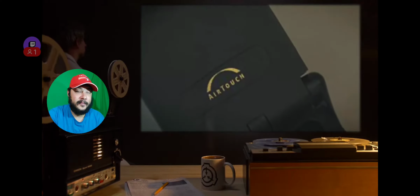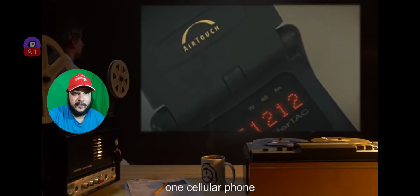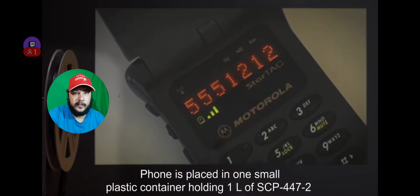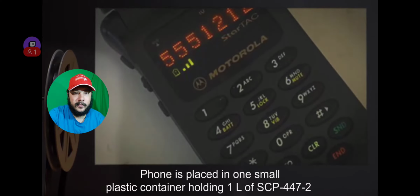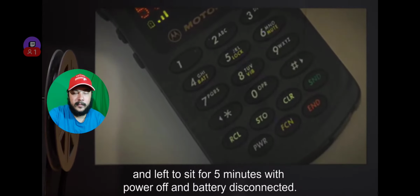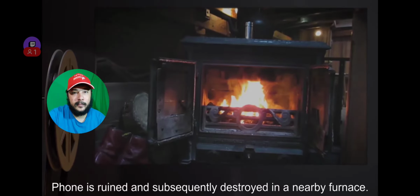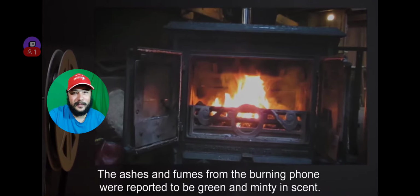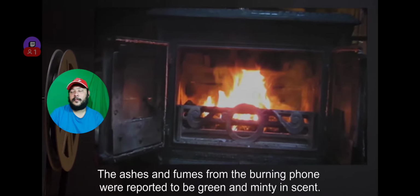Date: Expunged. Test subject: 1 cellular phone. Phone is placed in 1 small plastic container holding 1 liter of SCP-447-2 and left to sit for 5 minutes with power off and battery disconnected. Results: Phone is ruined and subsequently destroyed in a nearby furnace. The ashes and fumes from the burning phone were reported to be green and minty in scent.